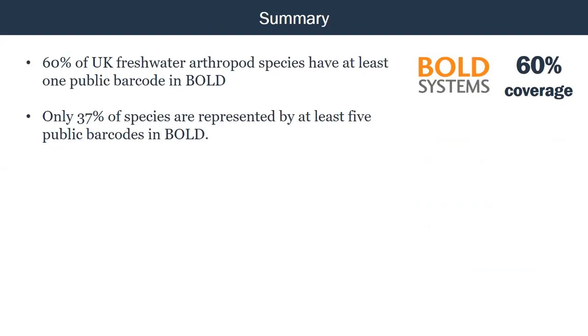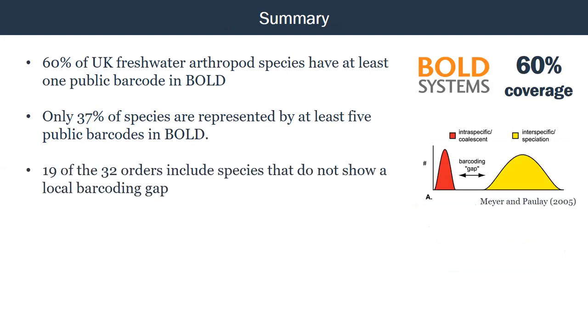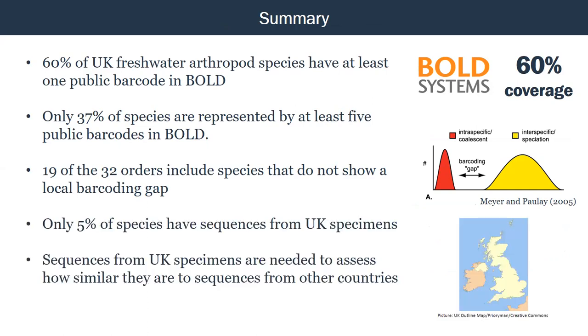To summarise, 60% of UK freshwater arthropod species have at least one public barcode in BOLD. Only 37% of species are represented by at least 5 public barcodes, which makes it difficult to assess intraspecific variation and evaluate the quality of stored sequences. 19 of the 32 orders include species that do not show a local barcoding gap, but some are caused by issues that can be resolved through curation of stored barcodes. Only 5% of species have sequences from UK specimens, which are needed to assess whether they are similar to sequences from other countries.